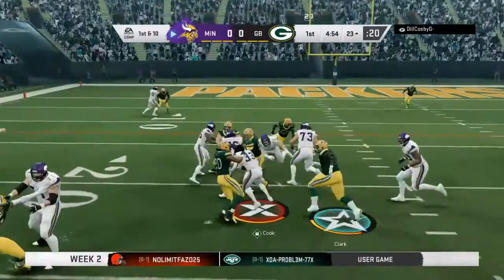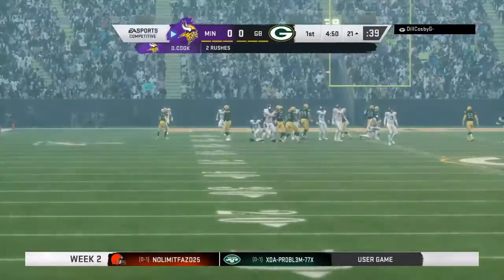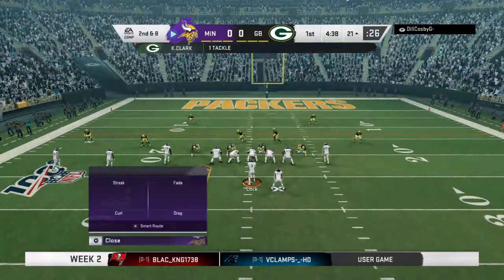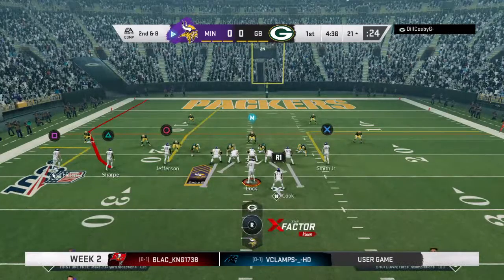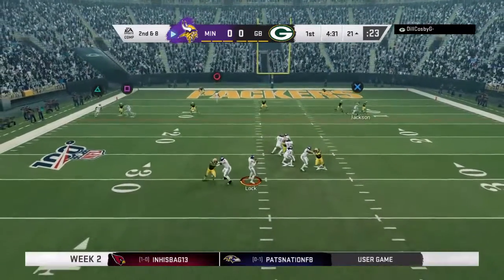They'll run on first down. Cook, he is taken down at the 21 after a short gain of 2. The last run got a couple. Here's 2nd and 8. Now Locke throwing on 2nd down.